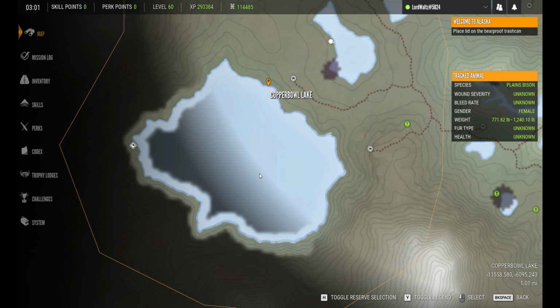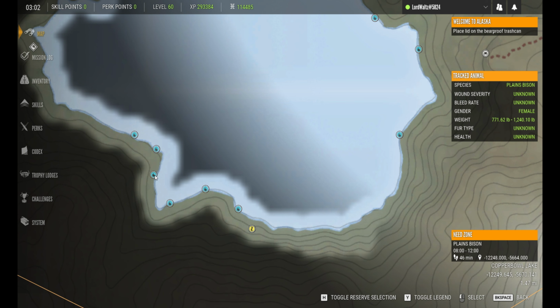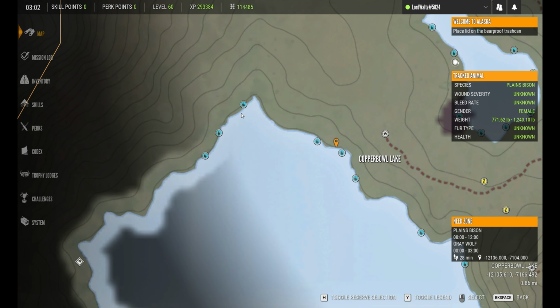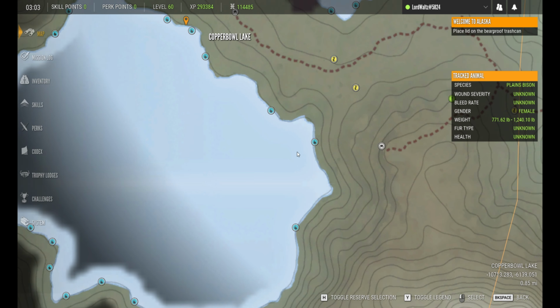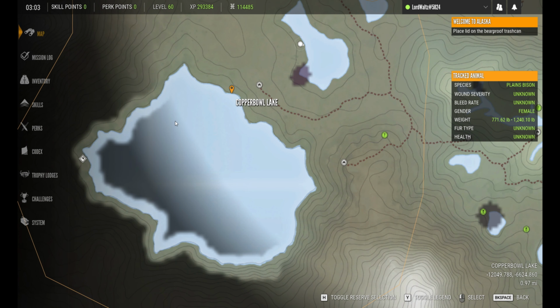And we're going to come off down here to the final location where gray wolves can reside, this big old Copper Bowl Lake. I have probably about 6 zones. We should at least have 6 zones. We have 2, we have 3, we have 4, we have 5, 6, and we should have 7. This is the zone that I thought had 7. So we do have 7 zones for Copper Bowl Lake.